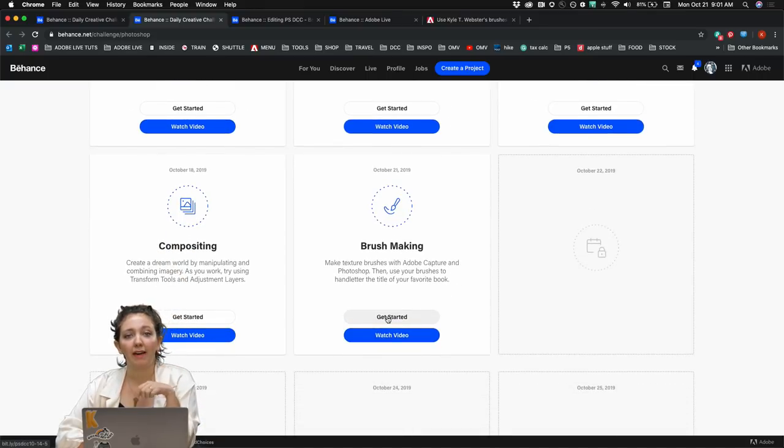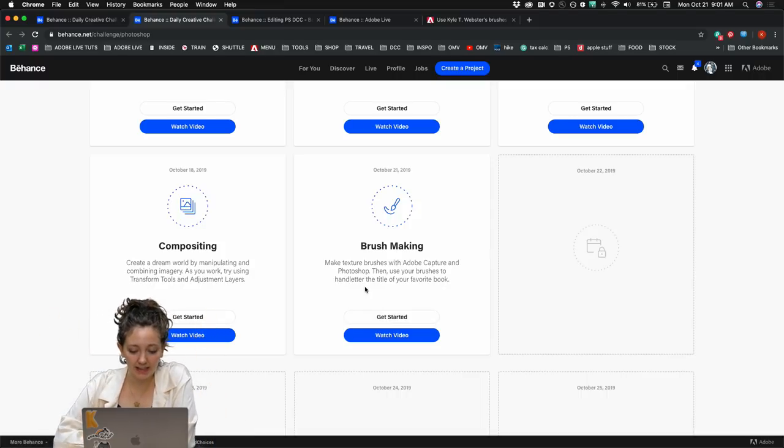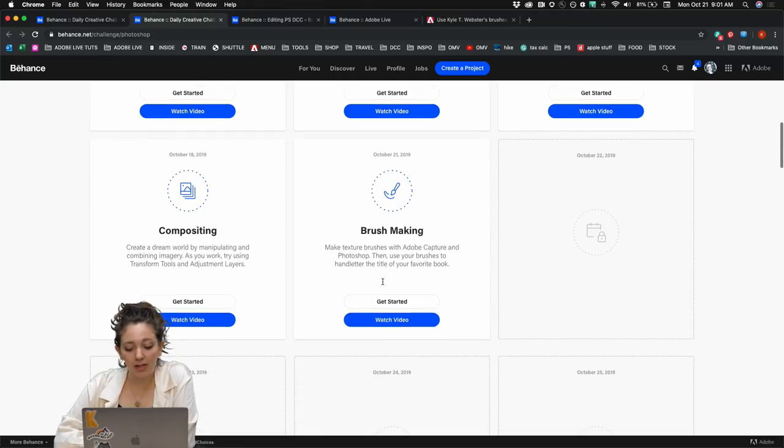So we're gonna be working on texture brushes, making them with a free app that Adobe has called Adobe Capture. If you haven't heard of it, your mind is gonna be blown. It is seriously such a diamond. And then we're gonna use the brush that we make on our mobile device in Photoshop to hand letter the title of our chosen book.